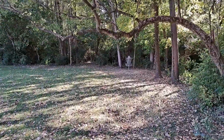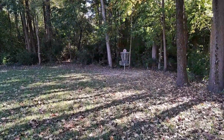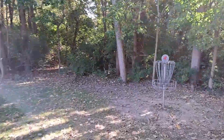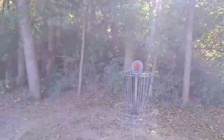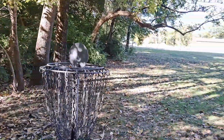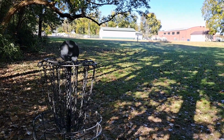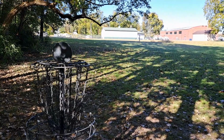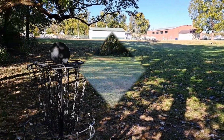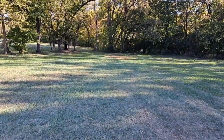There's the fourth basket. And there is the view back to the tee from behind the fourth basket. Fifth tee is directly ahead from where I'm standing now, back by the bike path. Fifth hole, 250 feet.